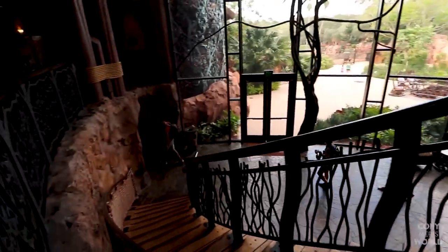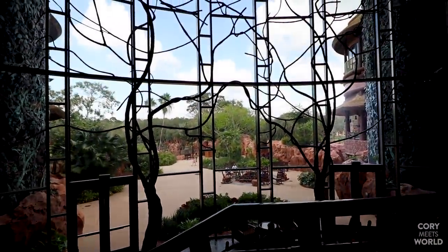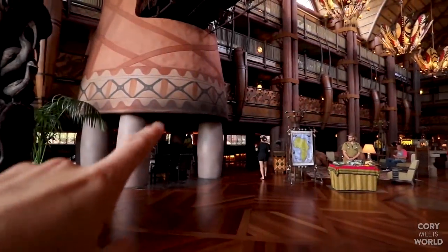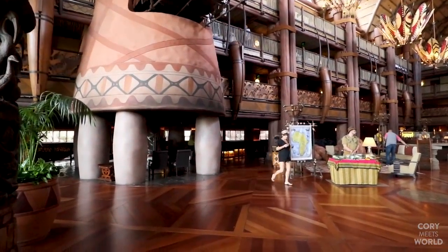You would go downstairs here to get to the first floor to head outside, and we'll go check that out in a bit. But let's head over and check out some of the awesome restaurants available here at Animal Kingdom Lodge.